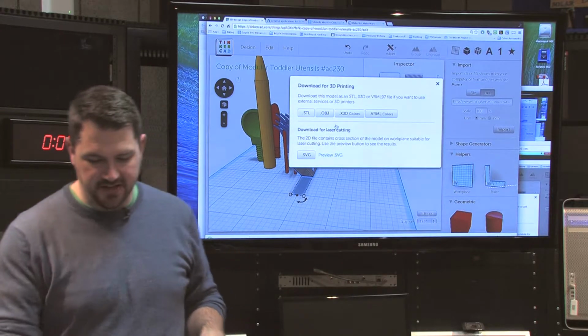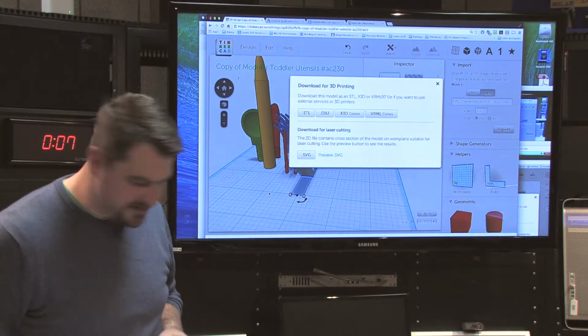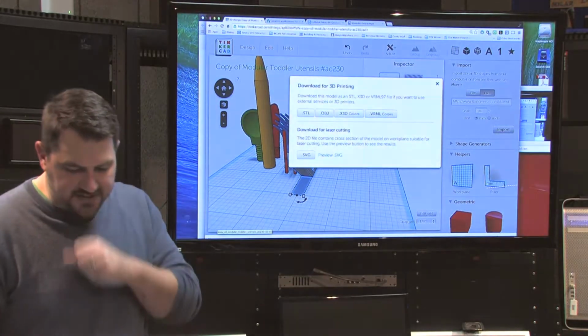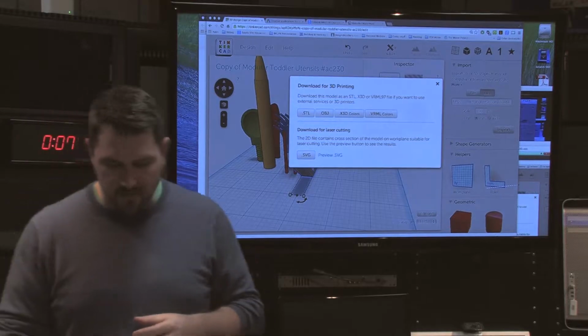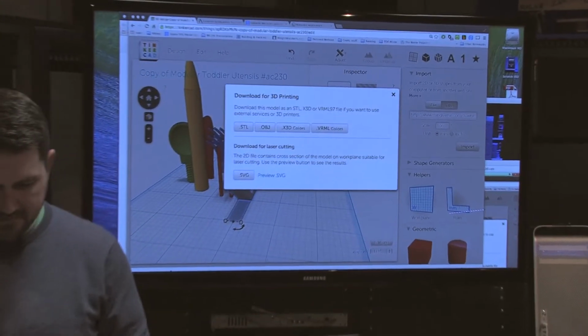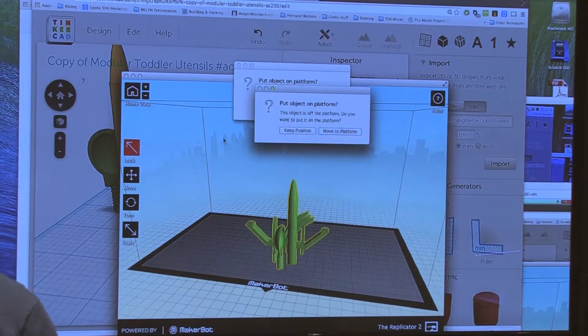So here's the STL. And I think everybody can see that. Can everybody see the STL? So I'm going to click on it. What's going to happen is Makerware is going to open up. See if I can open up Makerware. That's the interface with the printer?